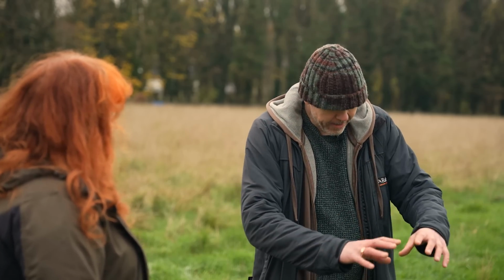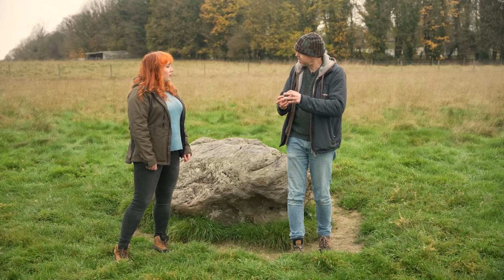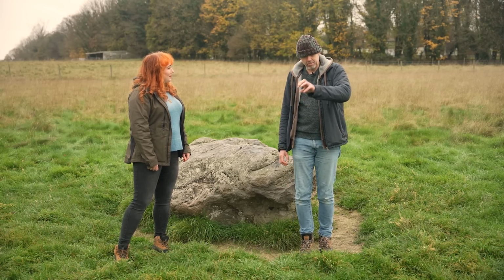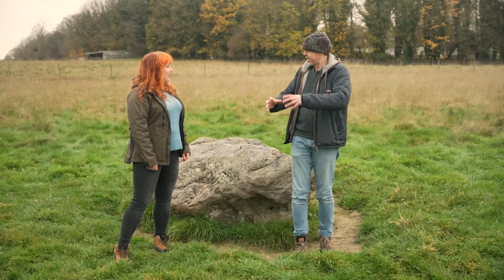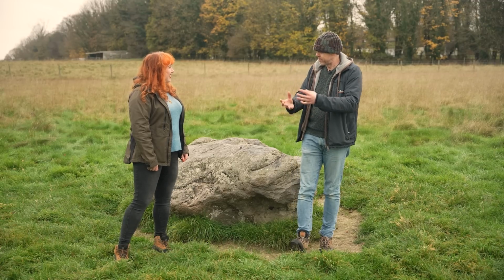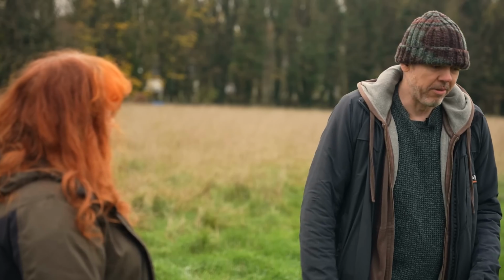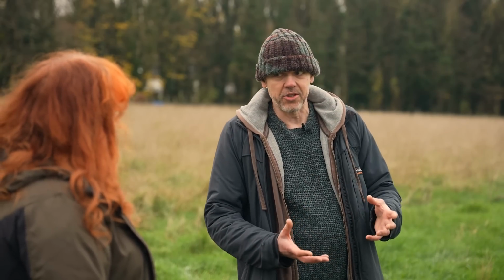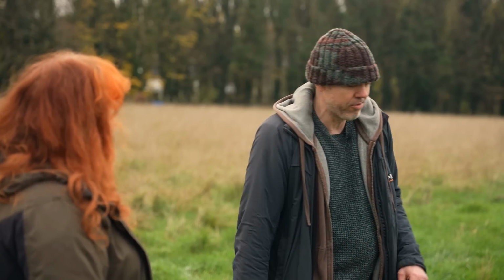So they will have been the places where people came to carry out all those kinds of activities that glue a society together. If you're fairly small, disparate groups that meet up occasionally, the occasions when you meet up are really important for social cohesion. So this is what these causewayed enclosures will have been, and they'll have been religious centres as well, because that's a part of how you glue your society together, is through religion.